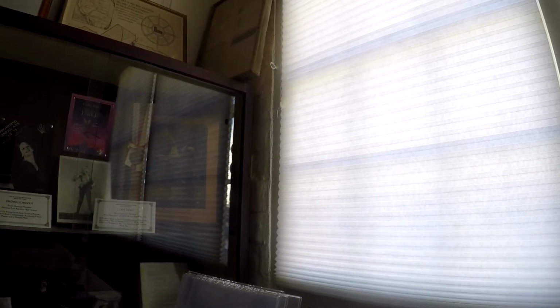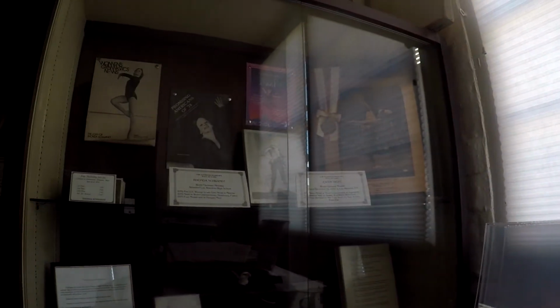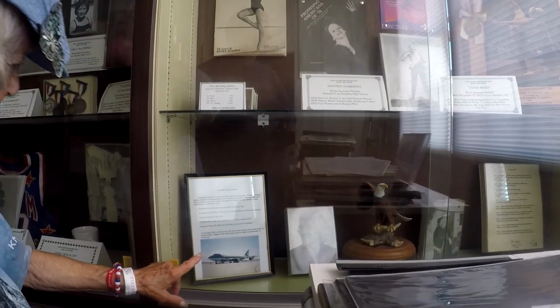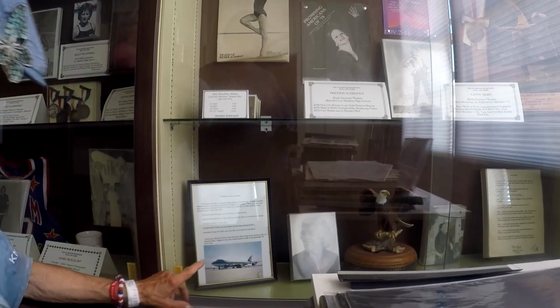And Mildred Jones, everybody knows Mildred Jones. She ran Casa Youth Shelter. This is Air Force One. Oh, okay. It says Air Force One. It came in Los Alamitos.